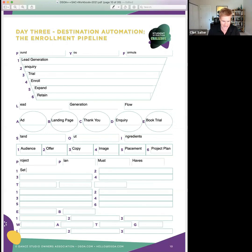So the first thing is set and prioritize your goals, right? That's the first thing that you need to do. And guess what? We've already done it. We've already done that piece on Monday where you filled out, I've got it here, the little grid with the leads that you need, the trials that you need, the enrollments that you need. That's already done. So you've set and prioritized your goals already. Step number 2 is define the action steps.